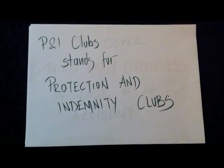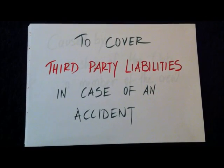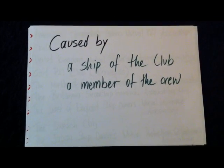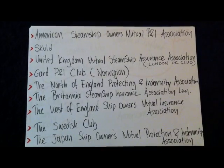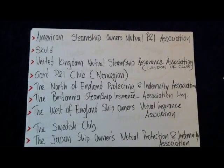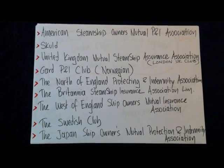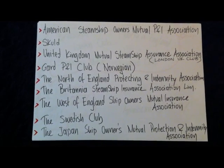P&I clubs stands for Protection and Indemnity Clubs. They are to cover third-party liabilities in case of an accident, which is caused by a ship of the club or a member of the crew. Here are some of the most important P&I clubs, such as the American Steamship Owners Mutual P&I Association, SCULD, United Kingdom Mutual Steamship Assurance Association, Guard P&I Club, the Britannia, the Swedish, or the Japan one.